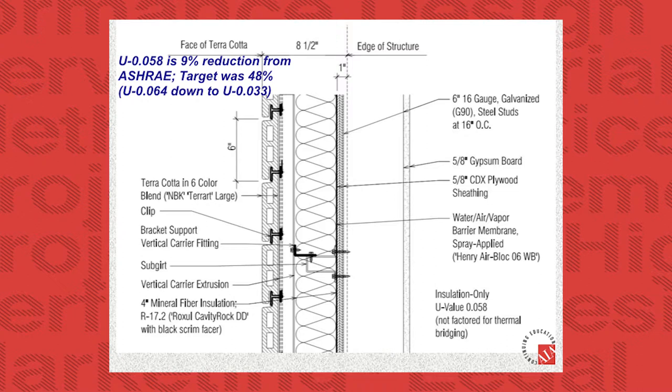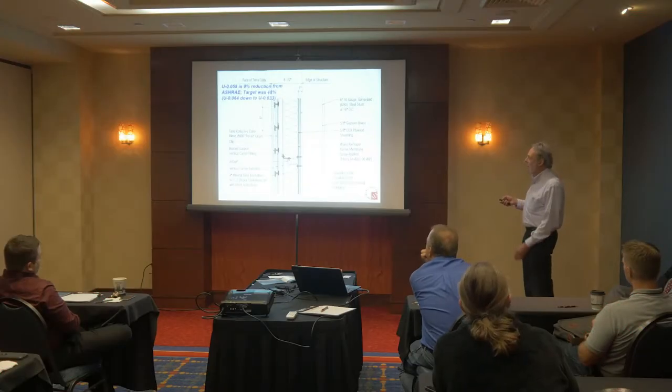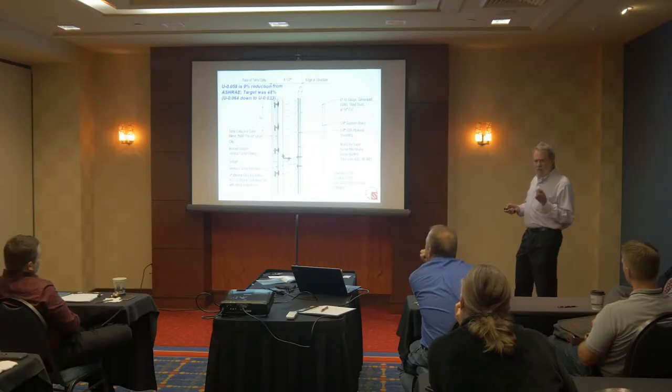That's our go-to insulation almost all the time on a project. And then here's that NBK system. There's the downside: all that metal connected to this metal, connected to this metal, connected to this metal. They make some thermal breaks, shims, and things you can use to make it better, but we were a little disappointed. Remember, we had that goal.